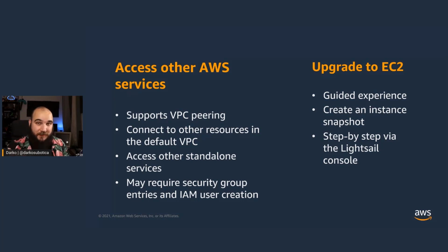But the best of all, your Lightsail instances can be upgraded to actual EC2 instances. So if you have decided that, okay, you know what, I'm done with Lightsail for this workload, I want to take it to the next level, I want this thing to be on an EC2 instance. Instead of manually copying things over and doing the configuration all over again by hand, you can basically just migrate your Lightsail instance into EC2. Wonderful.